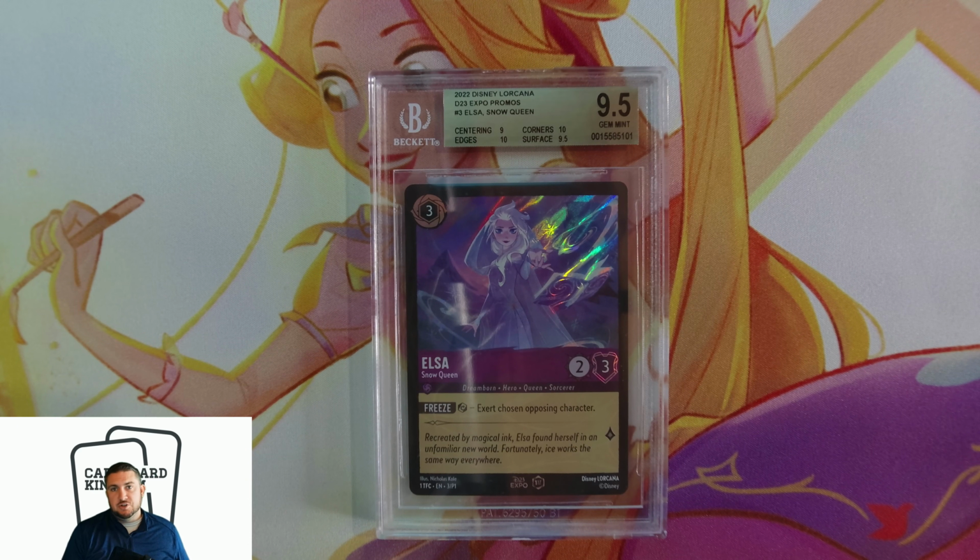And so in this particular case, the reason why I put an offer out on this card is because I was not offering on all of the Elsas that came up, and I was also not bidding on all of the Elsas that came up. I was very strategic about which copies I wanted to buy. This one was listed, and I made the offer, and they accepted it.